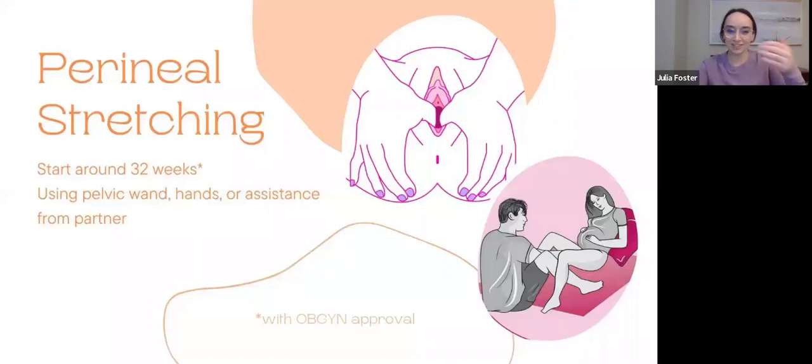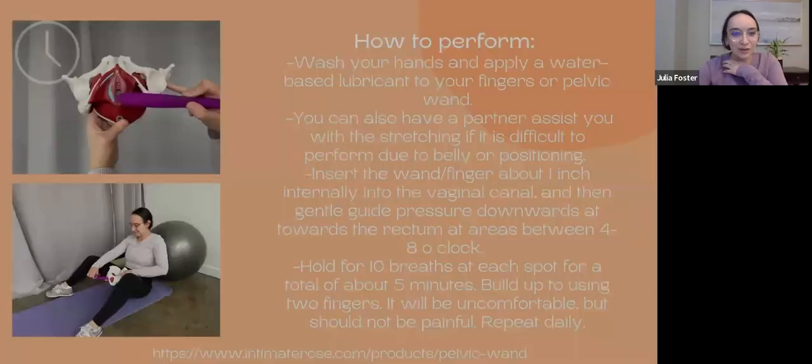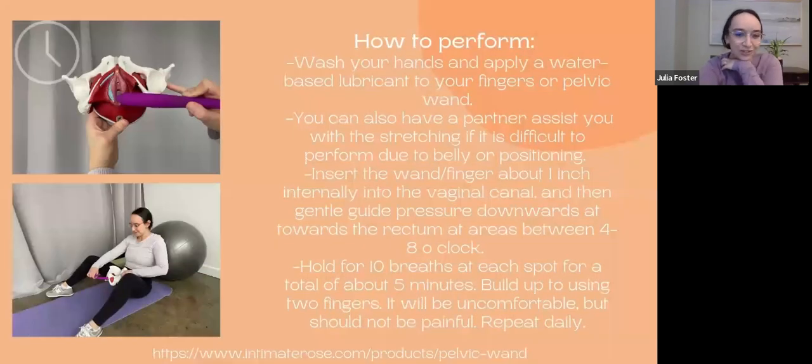When you're doing the stretching, you can use a partner like pictured here. You can use your hands, or you can even use a pelvic wand. So you're like, what is a pelvic wand? My goodness, Julia, you're throwing lots of things up at me right now. That purple thing up top is a pelvic wand. It's basically an S-shaped curve that is used to perform the stretches. Especially if belly and baby are getting in the way, that wand can really come in handy here.